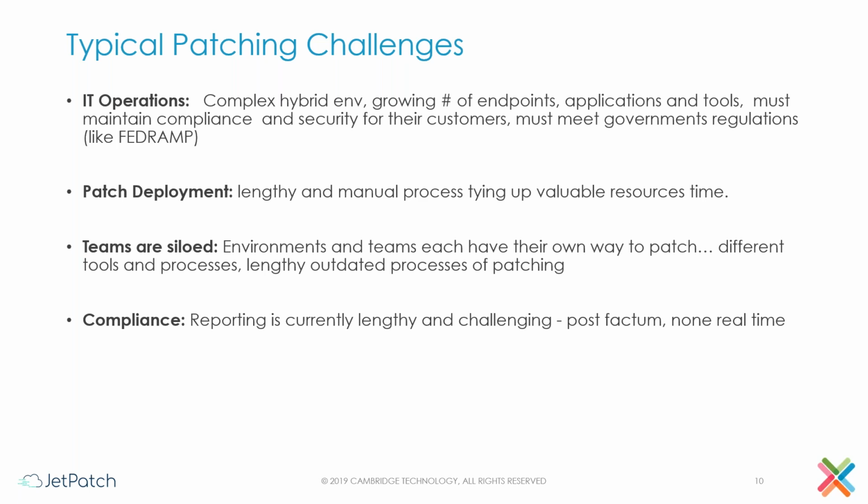And then when you compound that with government regulation, like FedRAMP, for example, here in the US, or other regulations around the globe that force you to do patches, you start to get a lot of load. And if you talk to folks that deal with patch deployment, the challenges are the processes. These processes involve a lot of manual work. It's a lengthy process, and it ties up a lot of resources.